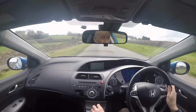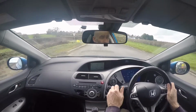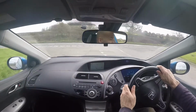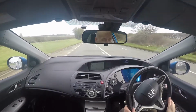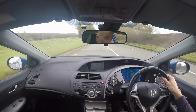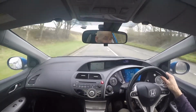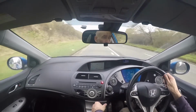So many cars in this class are designed to be kind of worthy and spacious and practical. This car's all of that and more. It's got the biggest boot in its class, more rear legroom than any car in its class, so it's got practicality completely ticked. But it's just a great car to have a lot of fun in.